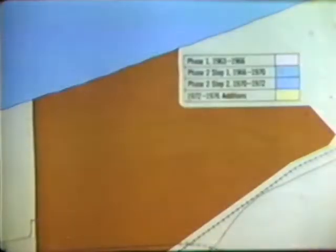Burns Harbor was built in several steps. The initial development provided finishing facilities for steel slabs. The next step provided coke ovens, a blast furnace, steel-making furnaces, and related facilities. The third step enlarged existing facilities, added a second blast furnace, and more coke ovens. Additions made since 1972 include a continuous slab caster and a sinter plant.